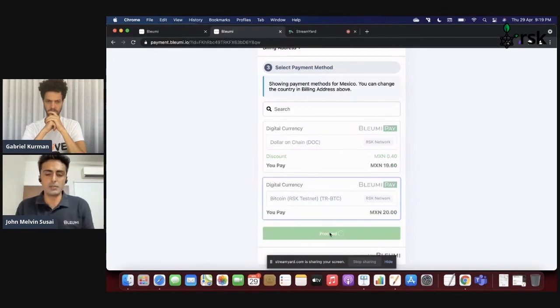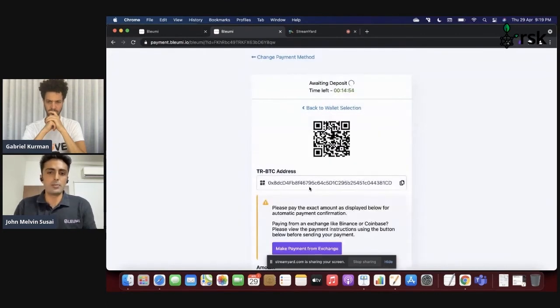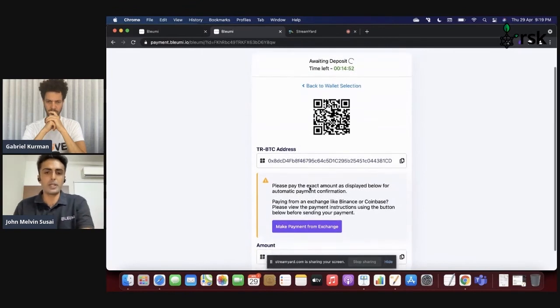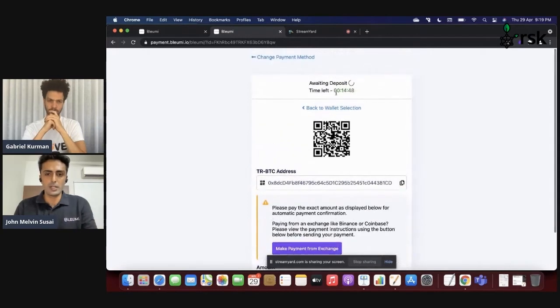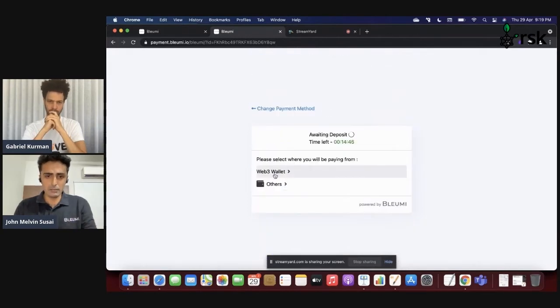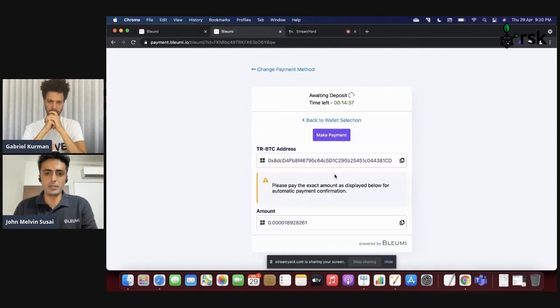So once you proceed, it takes you to the next screen where it allows the payer to either choose a web wallet or another option for people who use exchanges. So in other option, it just simply provides the address and the amount that they need to copy and use in the exchange. If not, they can click on web wallet. It'll identify the web wallet that I'm using. Right now I'm using Nifty, and I'm going to connect to my Nifty wallet.